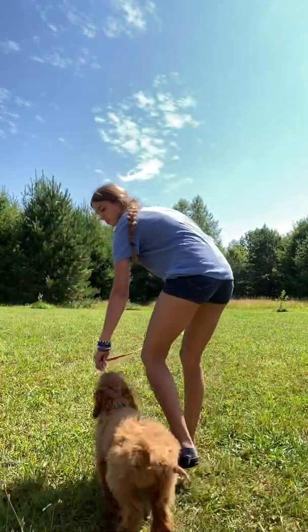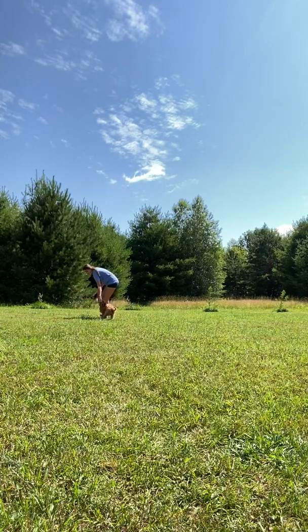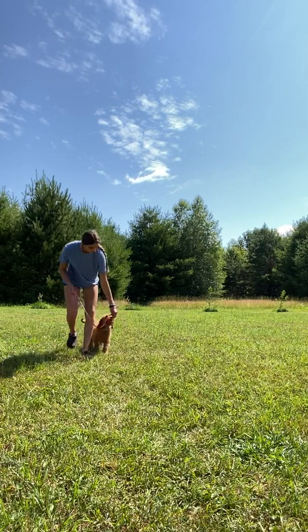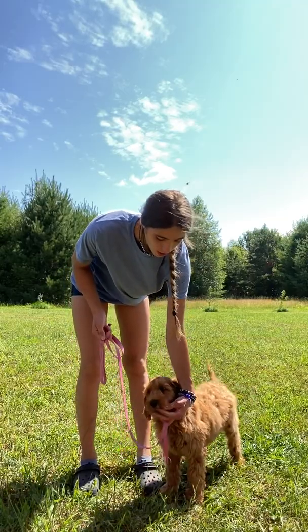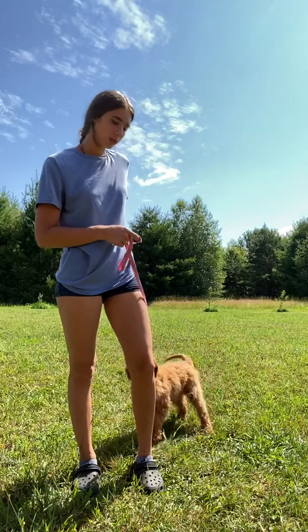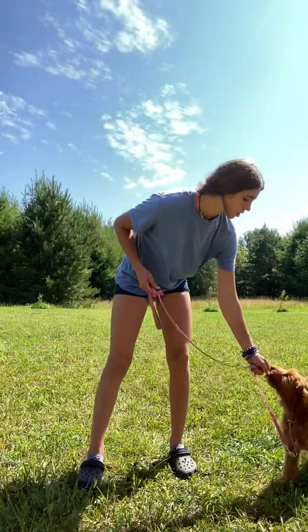This way. Yes, good girl. This way. Yes. Good girl. Kassidy is a very good girl already. So she does really well with this. And then you can give them the treat. So I just always give them the treat after a couple walks back and forth. Grab another one. Just so they do get the treat and you're not just teasing them with it.